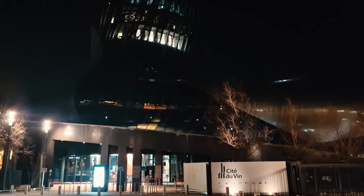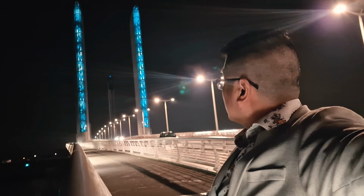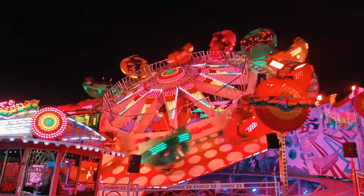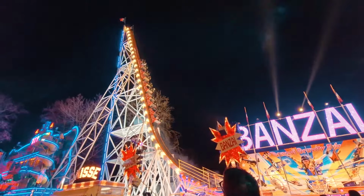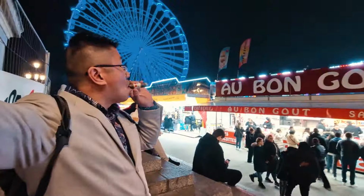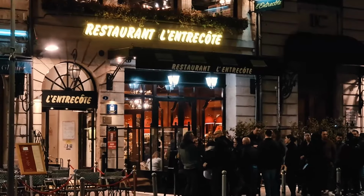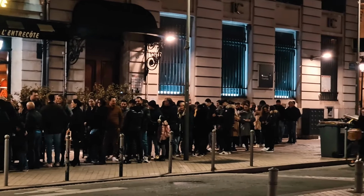La Cite du Vin isn't lit up at night, which is a shame, but the modern bridge opposite it is, so if you want to take photos of that at night, it looks pretty cool. And that tacky fair that I went to before? Well, at night, it actually comes alive. Especially if you like fairground rides, kind of like this, but also it has some pretty nice food on tap. It's definitely a nice way to kill off some time if you're short on things to do at night here in Bordeaux. And there's still a mile-long queue at that restaurant? Wow, it really must be good.